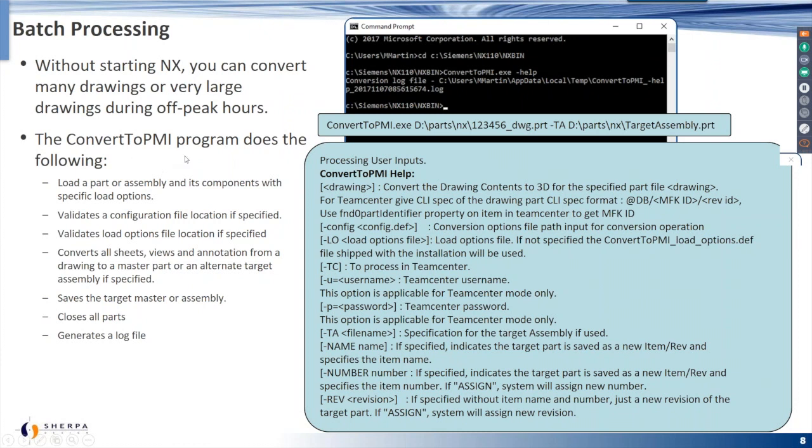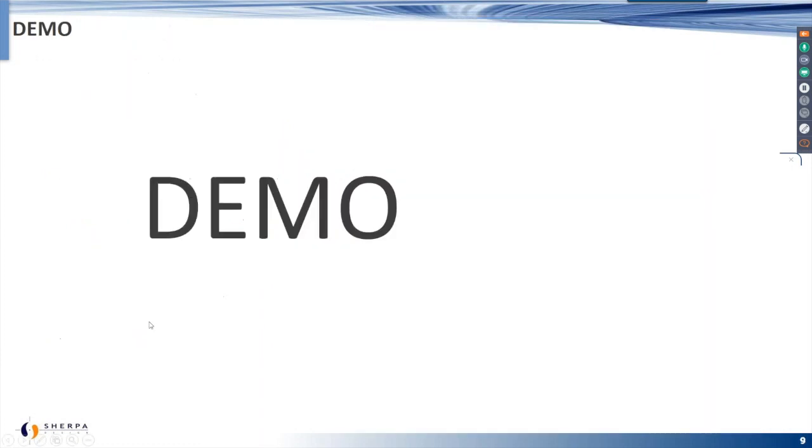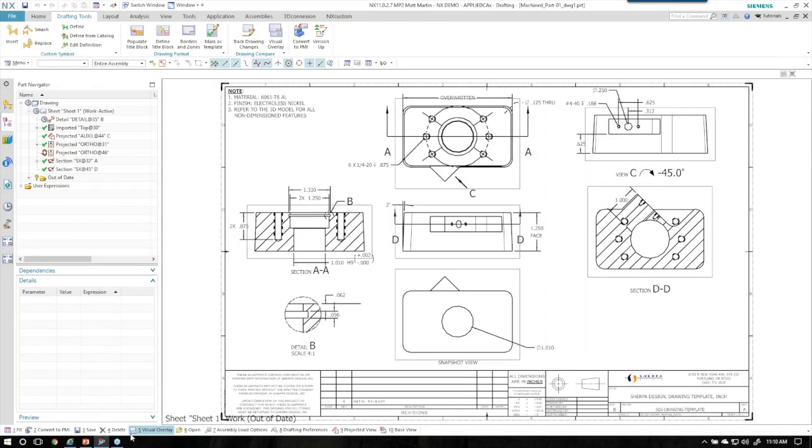Convert to PMI does what it says here: it loads the part with specific load options, does some validations, and then basically it's going to go to your settings file to be told what to do with that part and how to convert all that over. And demo time. Better with demo anyway.